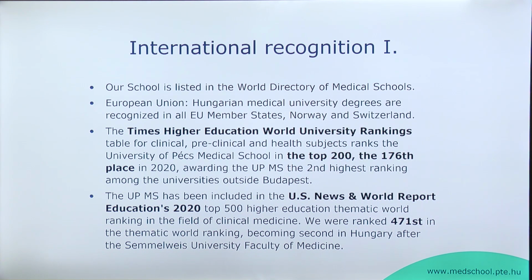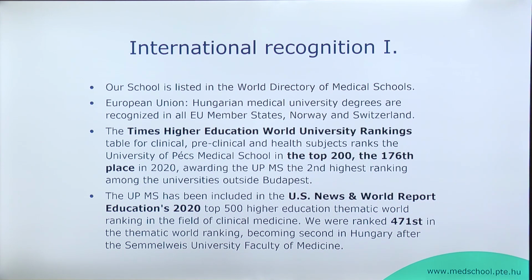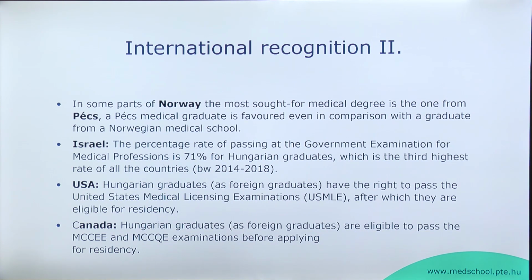It's very important. The Times Higher Education World University Rankings table ranks the University of Pécs Medical School in the top 200, in 176th place in 2020. So we can say that, and of course there are other ranking lists, we are everywhere in the top 200 or top 500, depending on the lists.